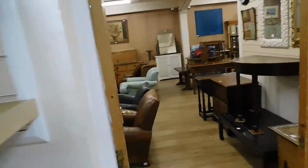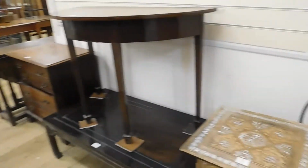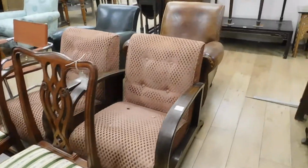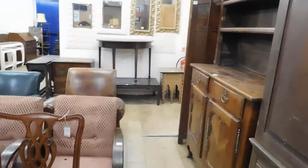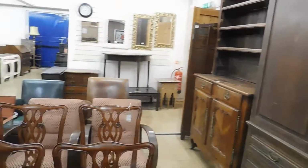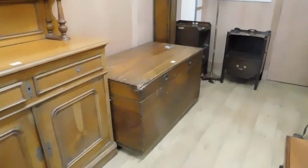And then out the back, here we are, more of these French chairs, North African inlaid table, shell decorated mirror, quite a funky pair of deco armchairs there. There we are. Some French furniture. There's a fruit wood or cherry wood dresser there. Mixed seating furniture. Camphor trunks. Very large example there.